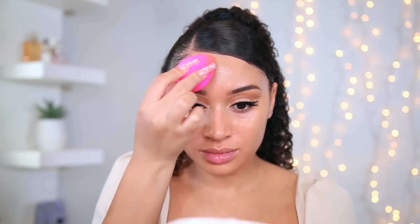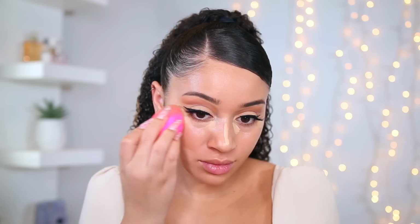I got my lashes and my liner on, so now it's time to move on to the face. I'm using a semi light to medium coverage foundation. I like this foundation because I feel like my skin still shines through, you know, it's not that super full coverage look. And I'm just gonna do my concealer. With my powder, what I'm gonna do is take my sponge and press it into my under eye and then just dust it on the rest of my face.